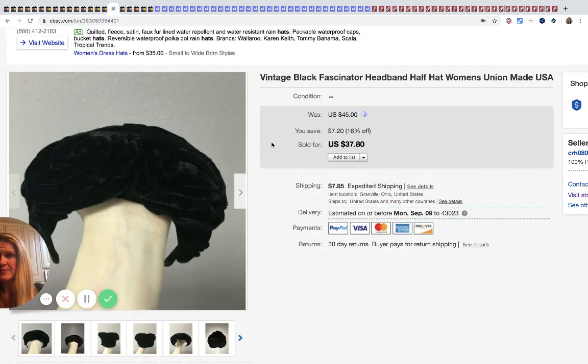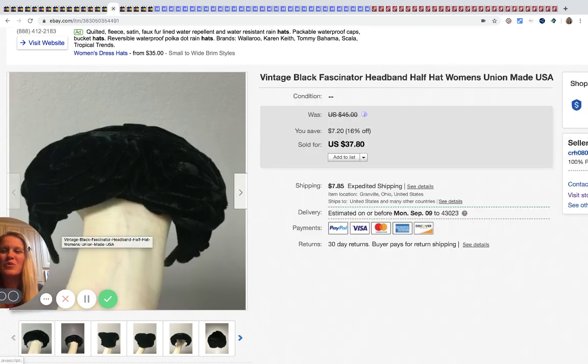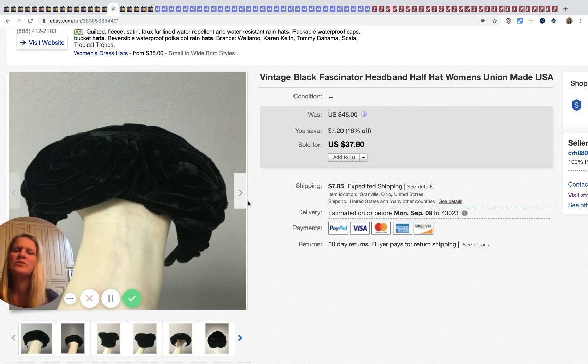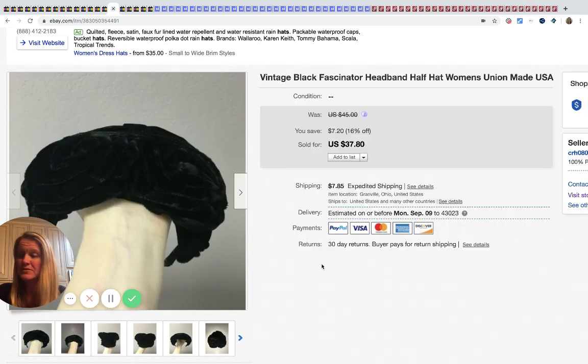Now, this one's my husband's. This is not my husband. This is one that my husband picked up at an estate sale, and he paid 25 cents for it. I think I posted it in my Facebook group, and I was like, what kind of hat is this? So this is called a fascinator headband half hat. So anyway, it was $0.25. It took a little while to sell.